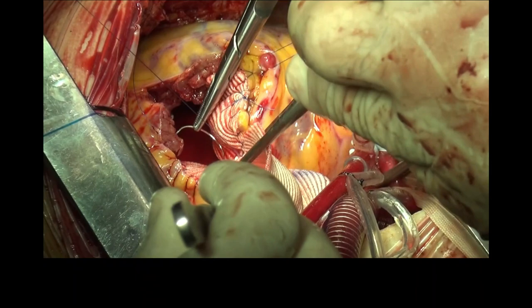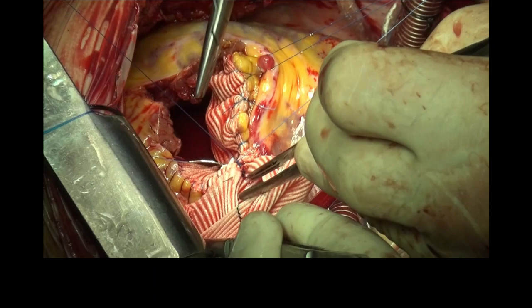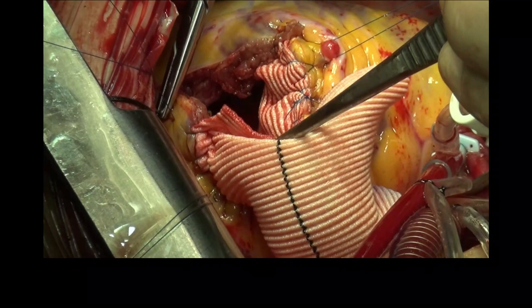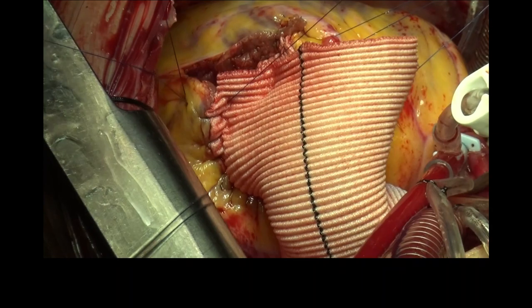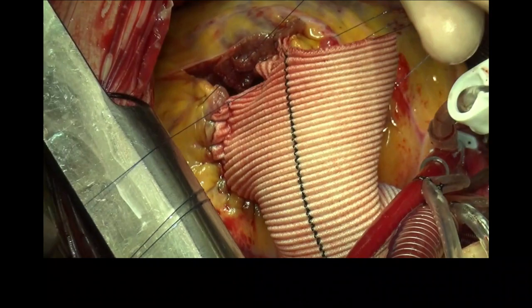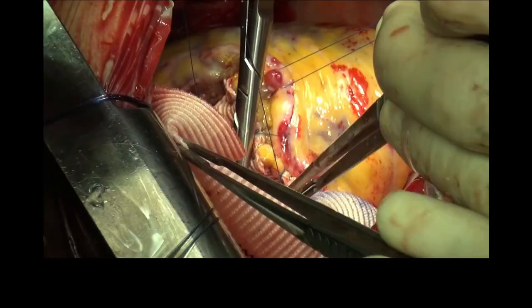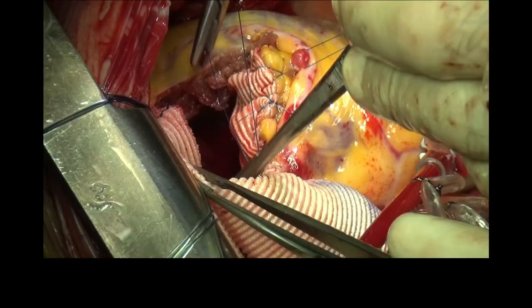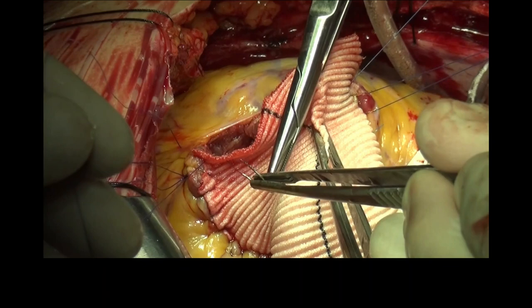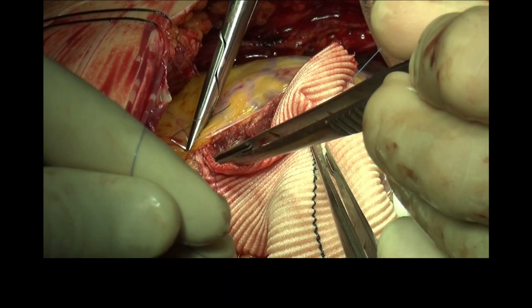By using both arms of this pledgeted stitch, the valved conduit was sutured continuously to the anterior ventriculotomy. In this part, since the coronary artery was very close to the suture line, we take each suture bite very carefully to avoid any damage to the coronary artery.